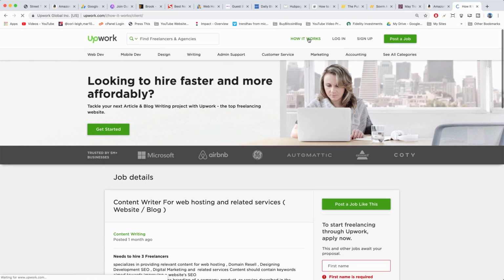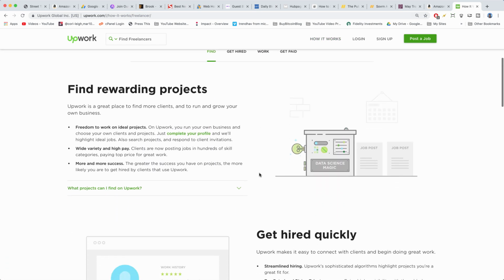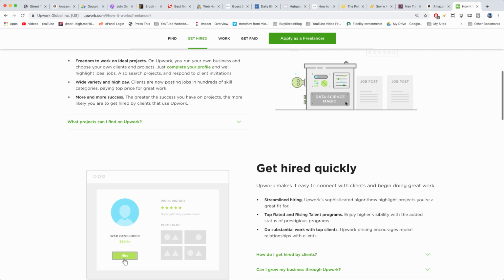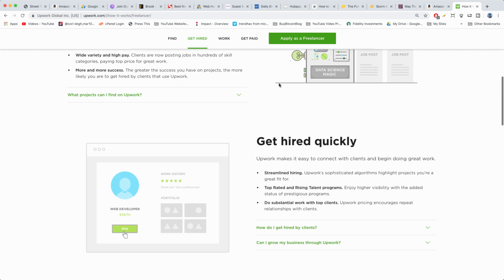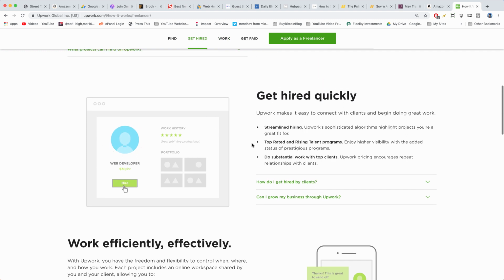Or you can click how it works. Make sure you're on the if you're working tab. And as it says, you can find rewarding projects. Once Upwork approves your account and you start getting some jobs, they'll actually pay you through the site, and you can earn money for a lot more than just writing, like web developing or design too.